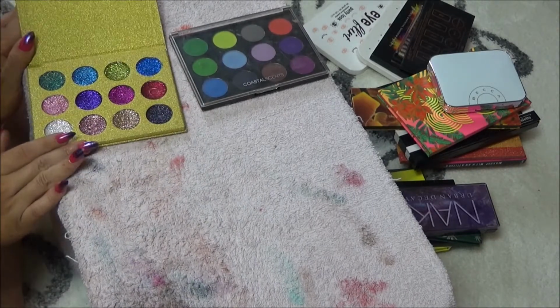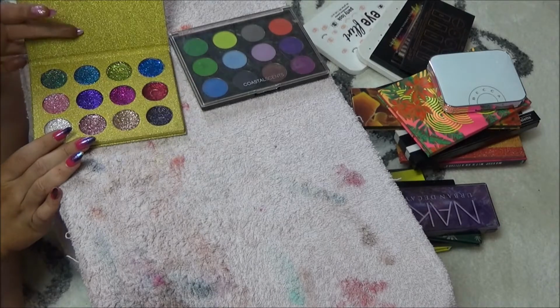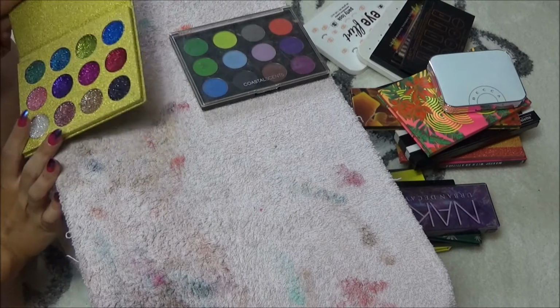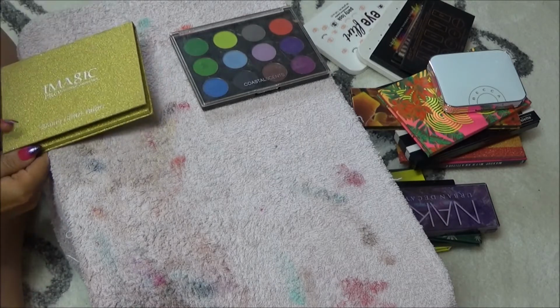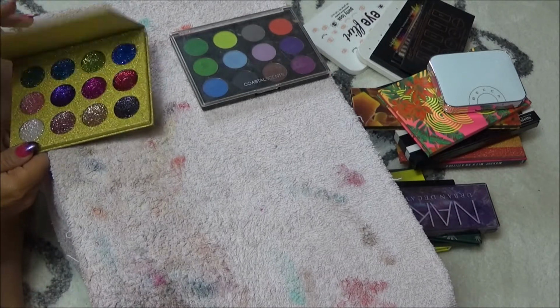All right, Eye Magic. Ooh, these are glitters. I really kind of want to keep this, but I feel like I've had this for quite some time.